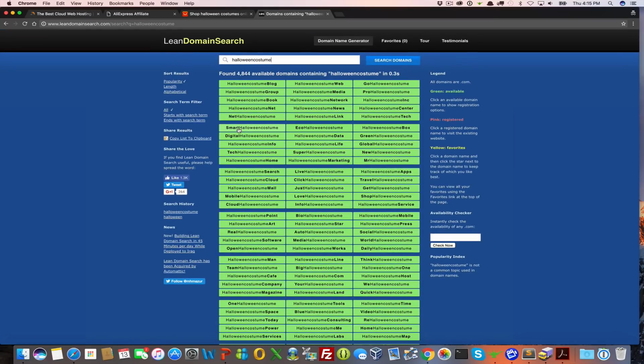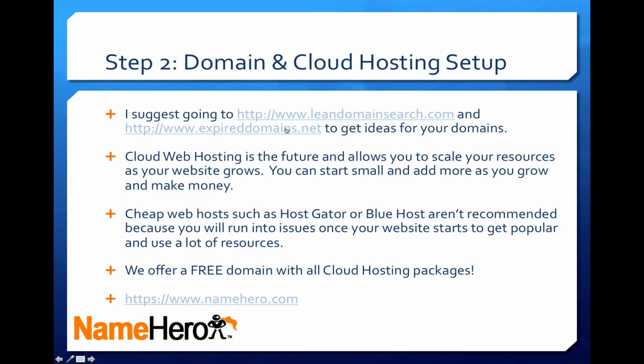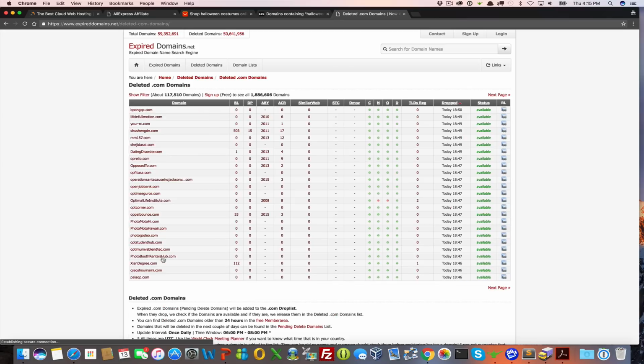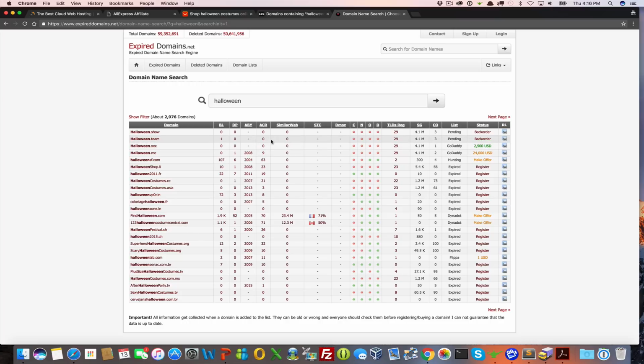While we're doing this, let's go ahead and look at the expired names, because what you'll find is some people will forget to renew their domains. And so because of that, their domain drops. This website shows you deleted .coms, because we all know the internet's been around a while, and sometimes the good names are taken. Well, sometimes they come available. So let's type in Halloween, and let's just see if there's any. There might not be. And yep, okay, we can see a couple.